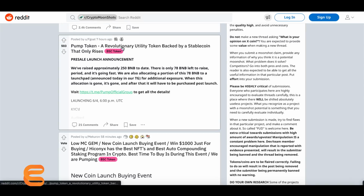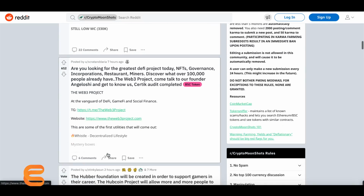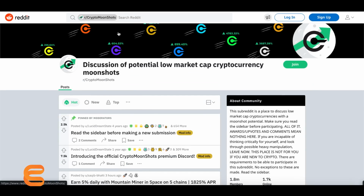This is Pump Token and Revolutionary. So you want to pay attention to different dates of when it's actually going to launch. This is June the 4th. Okay, new coin launch in 2 days. So yeah, just keep paying attention, stay connected to these types of pages. There's a ton of different pages just like this where you can find different pre-sale tokens and be involved in them. Then whenever you find one token using one of these strategies, you can go ahead and go to the other strategies and see if you can find any more information on them. So that's just one of the strategies.